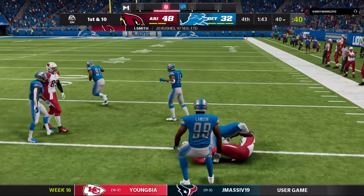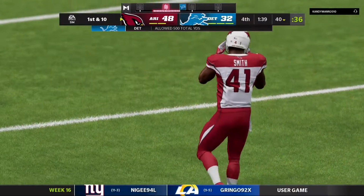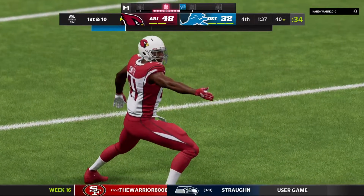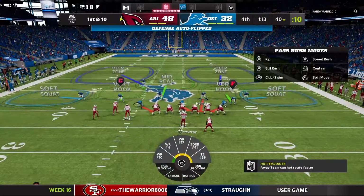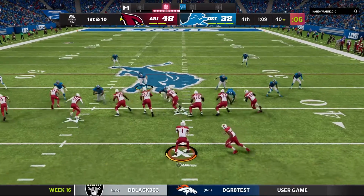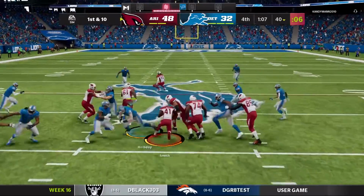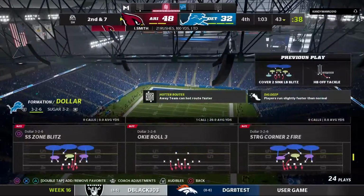Terrific running there to start the drive as that's going to go for 15 and a quick first down as well. Well, that's a carry they have to be satisfied with, and throughout this game, they've been satisfied with what he's given them. Whenever they've needed a big run, a first down, he's the guy they've turned to. And it doesn't matter what the defense thinks. They feel like they've got the confidence to keep handing it to him and keep picking up good yardage.